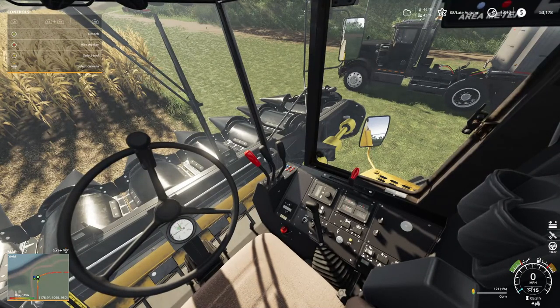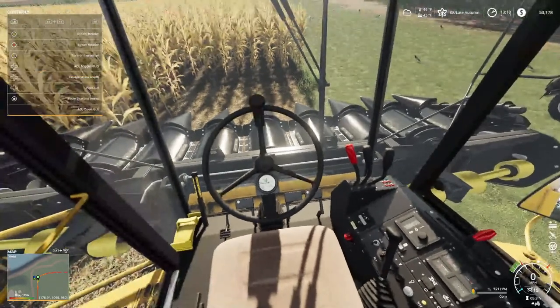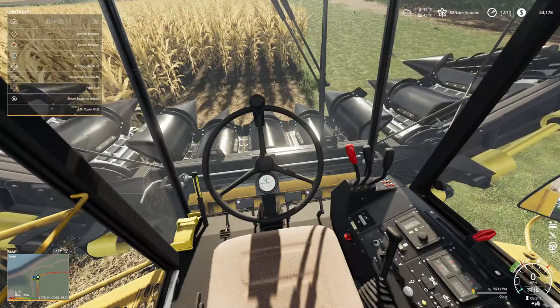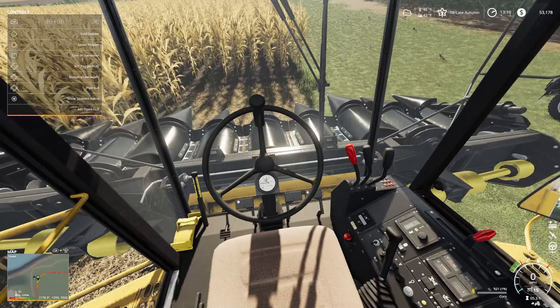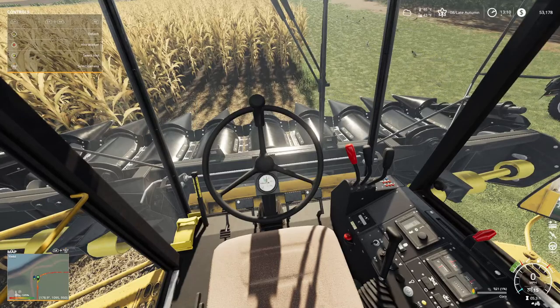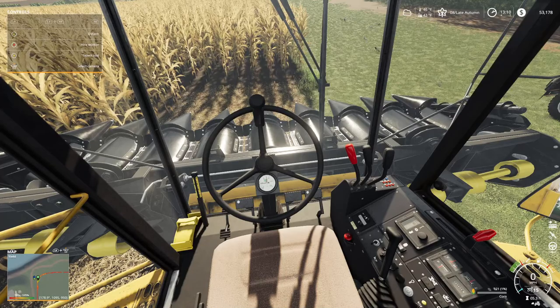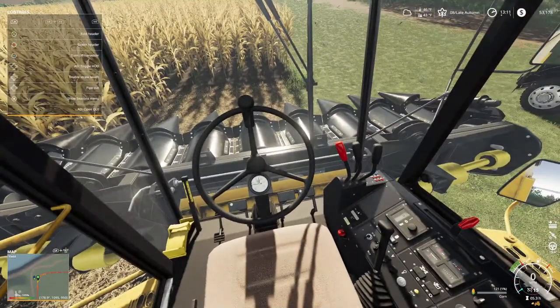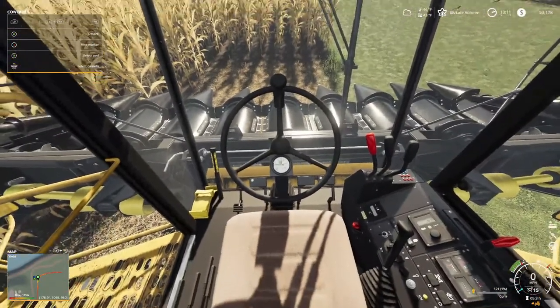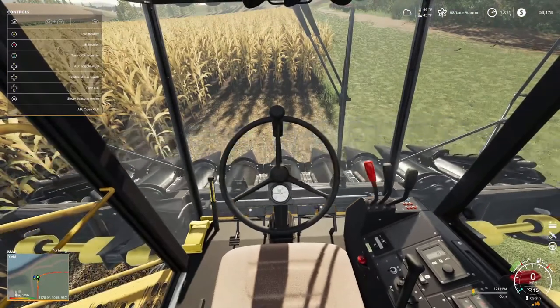Dan from 3D Outdoors was saying, fancy fold out corn head that I got here. It raises up, folds. Around my area in real life, we don't have too many of these. They're all just a solid long head that goes on a trailer. Start this baby up. There we go. I'll lower the head down.